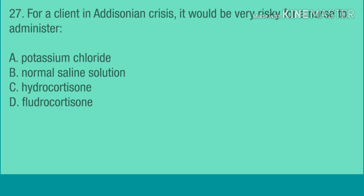Question 27. For a client in Addisonian crisis, it would be very risky for a nurse to administer A. Potassium chloride. B. Normal saline solution. C. Hydrocortisone. D. Fludrocortisone.